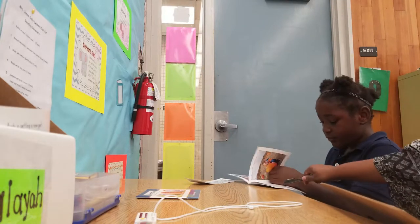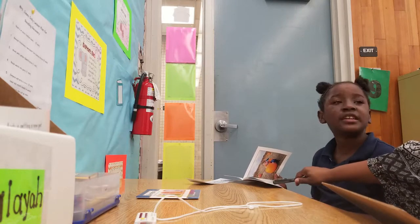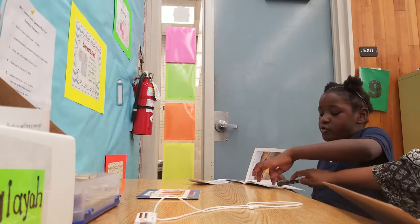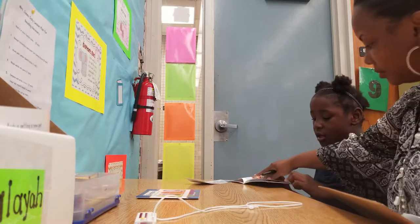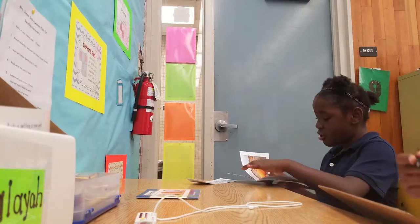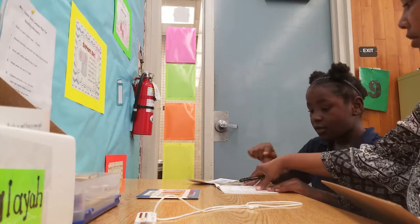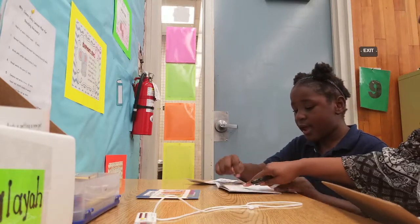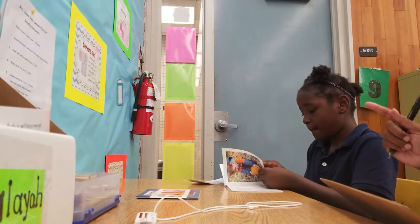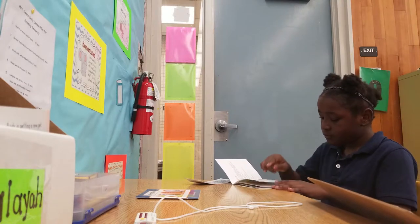What is that word? Pumpkin. Say pumpkin. Okay, make sure I hear you say the whole word. No, said Ben. This pumpkin is too big. Okay, and remember to keep your book on the table, and remember your finger. Where should our finger go? Right here, underneath the word, right? So that way we can see.